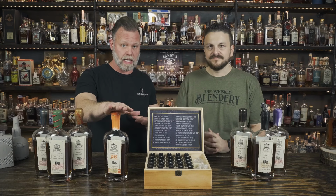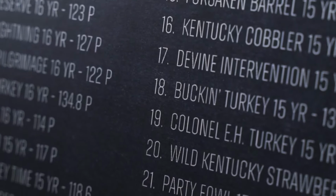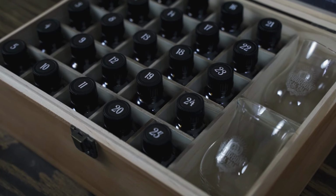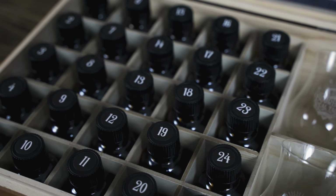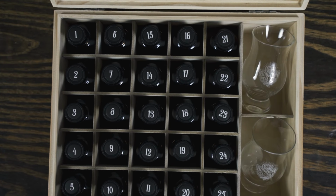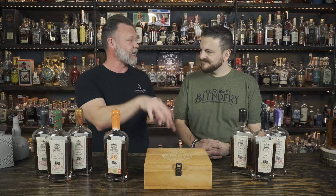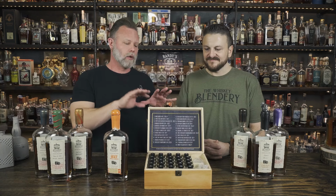And for the record, this box was put together by he and I, and this is not a product of the Whiskey Blendery. Okay, we just did this for funsies. Yep. But inside here you have a key. It lists out all 25 single barrel samples that you have, and then you also have custom etched glasses. Some of these boxes we made with the Bourbon Real Talk logo, some with other logos, and the logo on the box matches the logo on the tasting glasses inside the kit. So they're pretty dope. And we created a custom key on the inside. So these are pretty amazing.